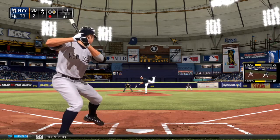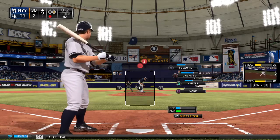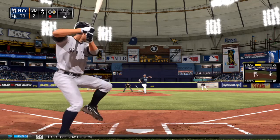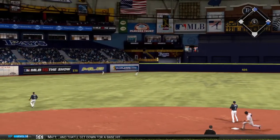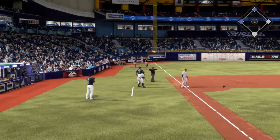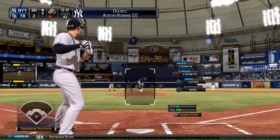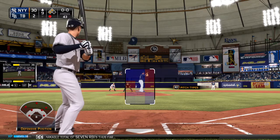From the stretch. And this is going to be a foul ball. Has a look, now the pitch. Now a ball lined towards center field. And that'll get down for a base hit. Now batting, shortstop. Brendan Ryan will dig in now with a chance to add to his remarkable total of 7 RBIs thus far.